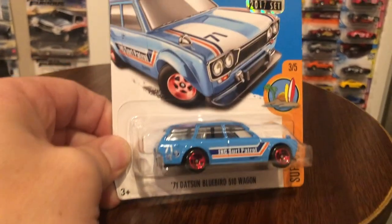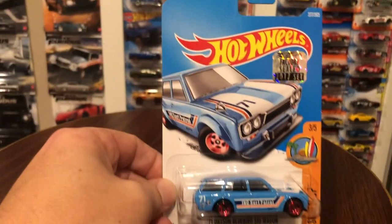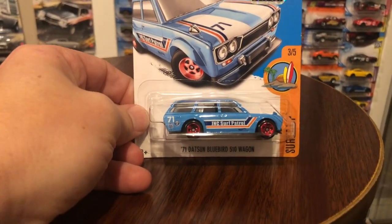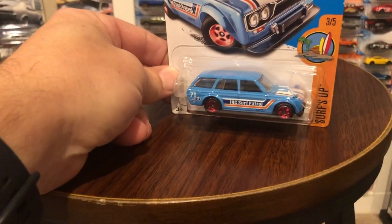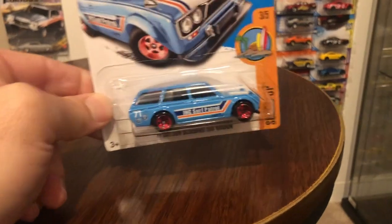I have its twin, or its brother, right here in the red. But I am super stoked that I got this. This is the Surf Patrol, and the colors on this are just amazing. This just screams Japan to me, just from what I remember being there. And man, this is just one of my favorites.